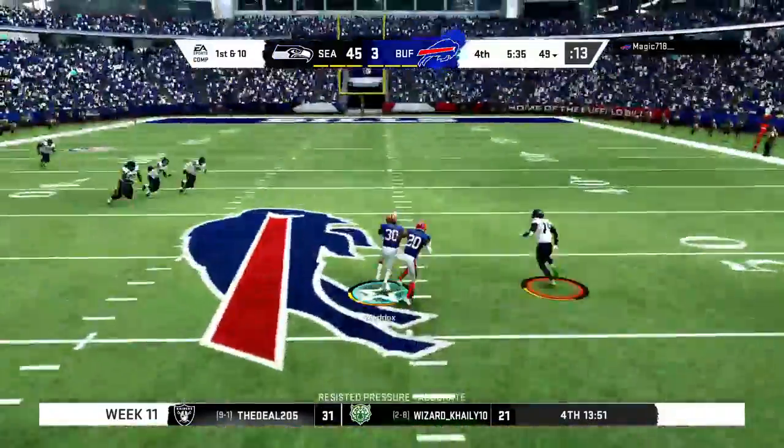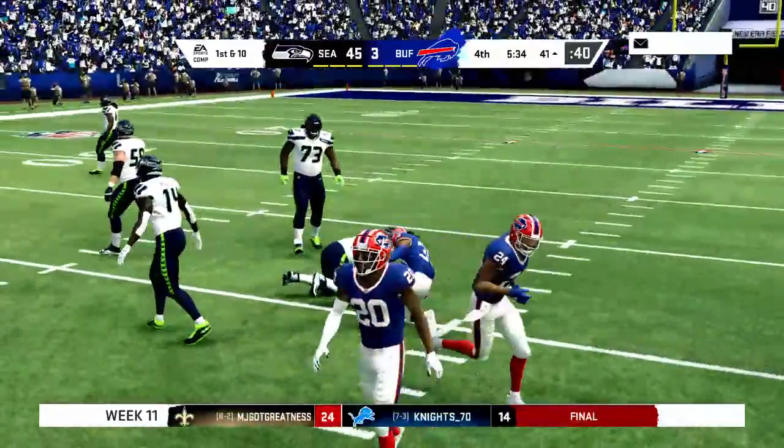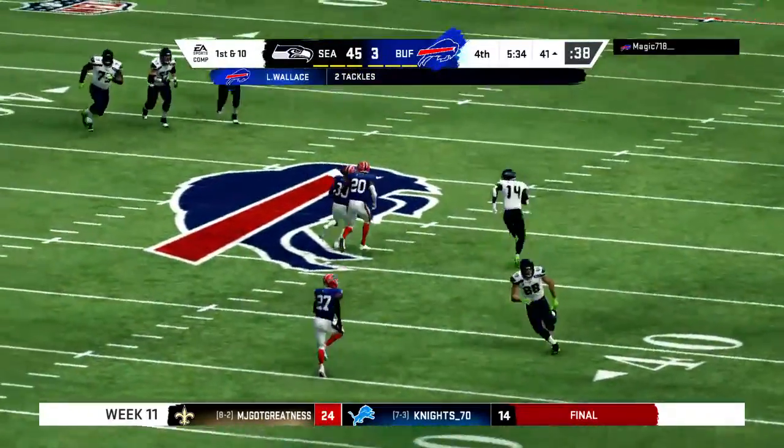And his pass is intercepted for the 4th time today. Picked up by Avonte Maddox. And he's able to get it back to the 41-yard line.